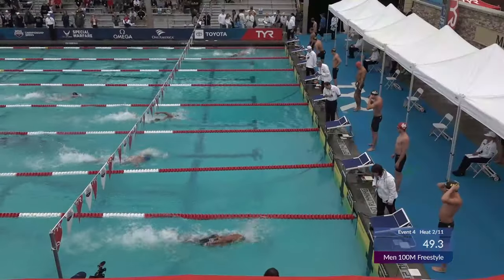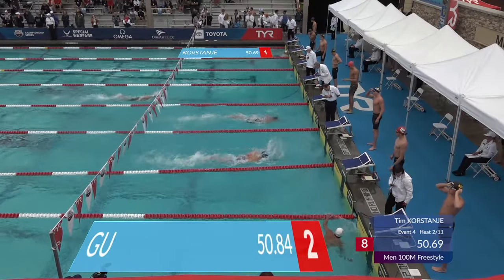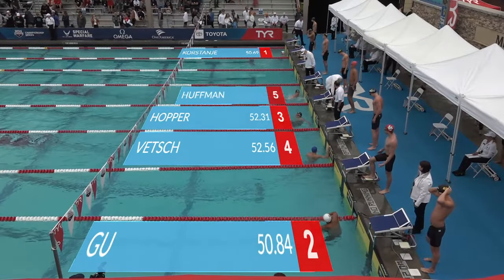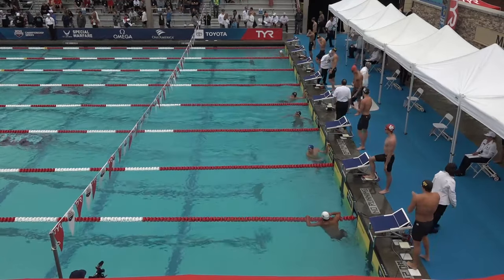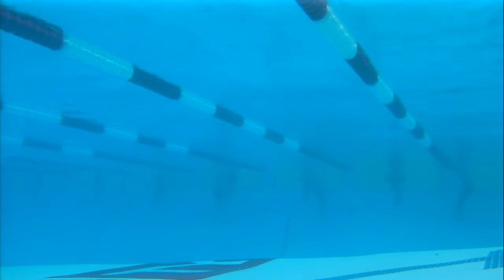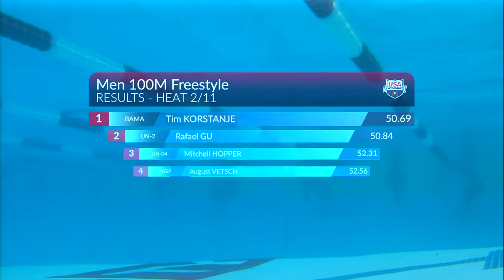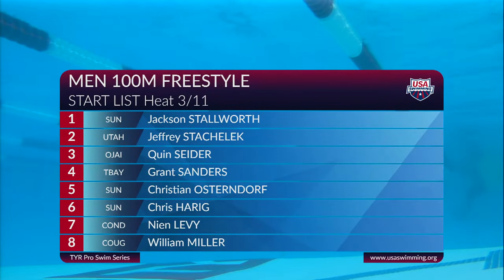On the outside, both lanes 1 and 8 to the wall, it's going to be lane number 8 in 50.69 for Tim Corstange in lane number 8, winning heat number 2. Heat 3.